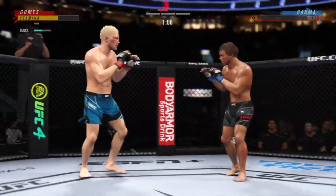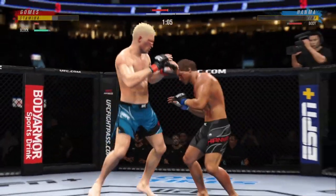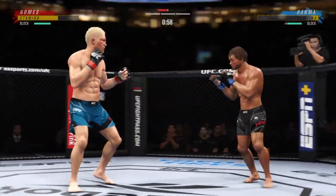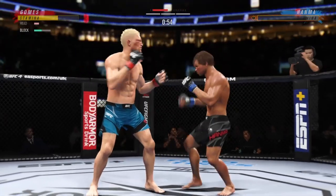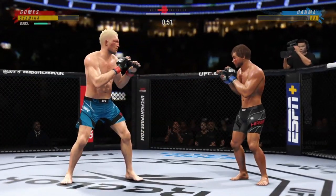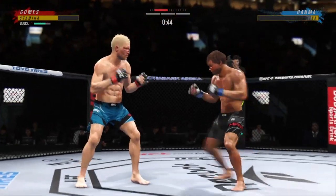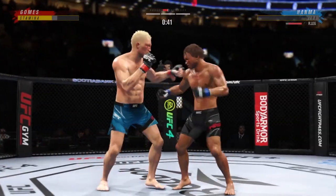Ooh, what a punch. Big liver kick lands under the elbow. Oh, huge block. Well, he's been pretty accurate tonight. He's landed some significant strikes, but his corner's looking for him to mix it up.